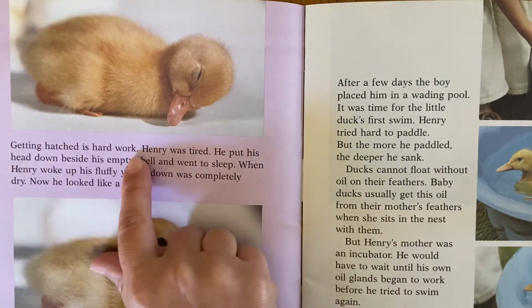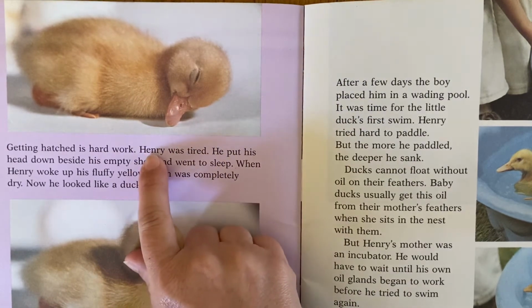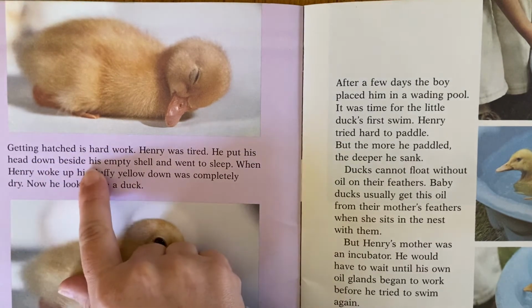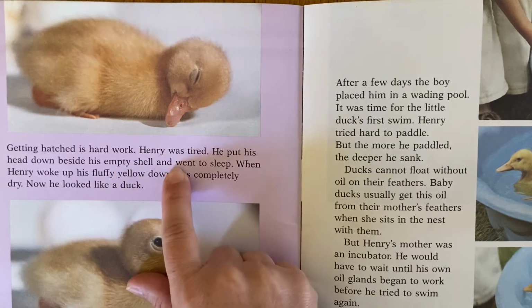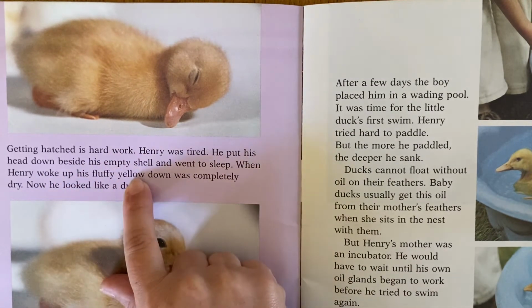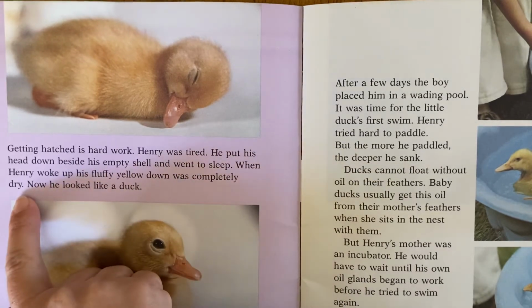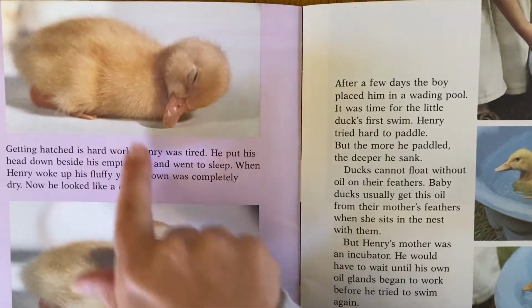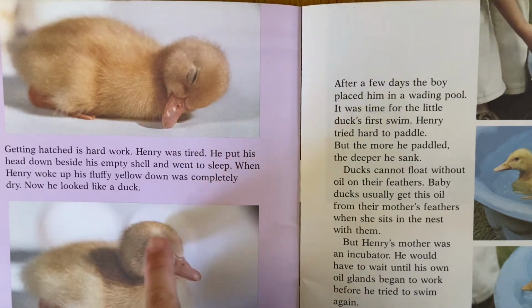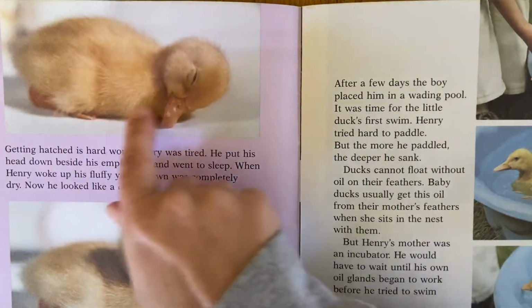Getting hatched is hard work. Henry, he named the duck Henry, right? Henry was tired. He put his head down beside his empty shell and went to sleep. When Henry woke up, his fluffy yellow down was completely dry. They call the bird's fur, his baby feathers, down. That's what it's called.